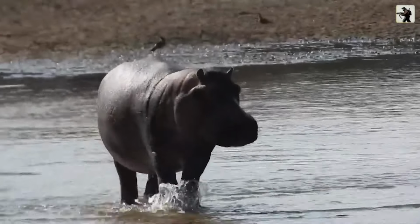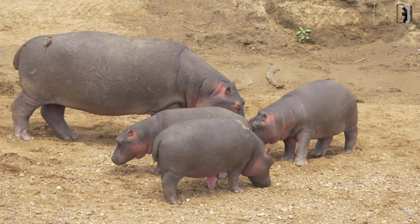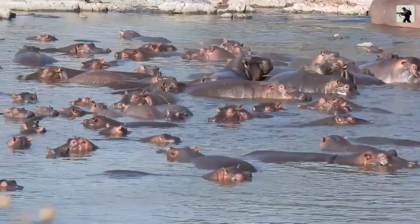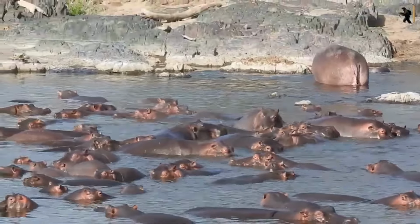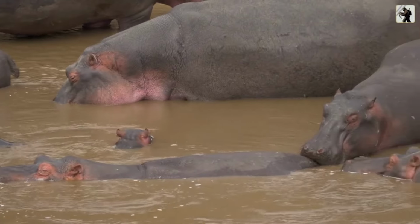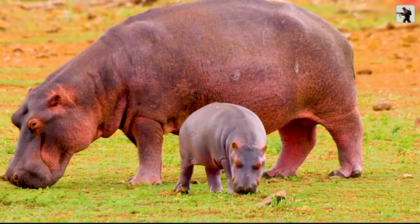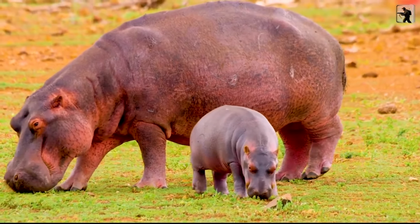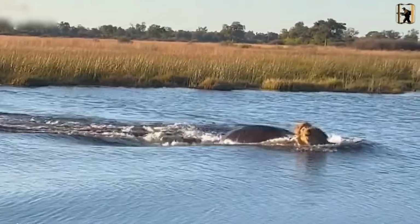Currently, Kenya is dealing with a surprising challenge, an estimated population of 10,000 giant hippos. These powerful animals usually gather around lakes, rivers, and wetlands, creating an imposing presence wherever they roam. Their appearance has sparked fear, not just among the local people, but also among other animals, as hippos are known for their unpredictable behavior and strength.